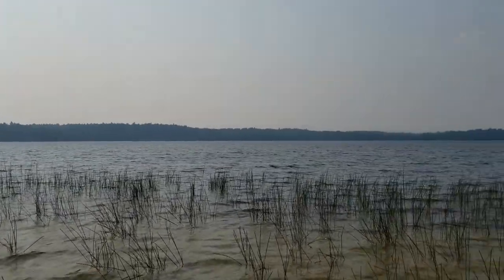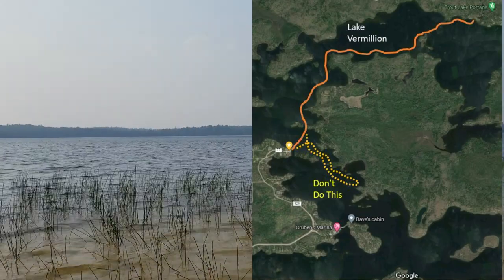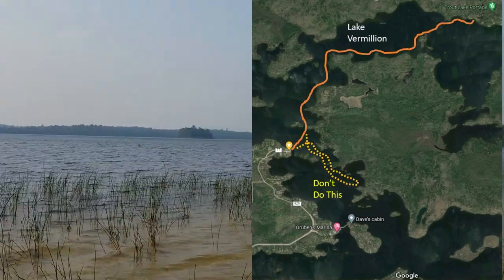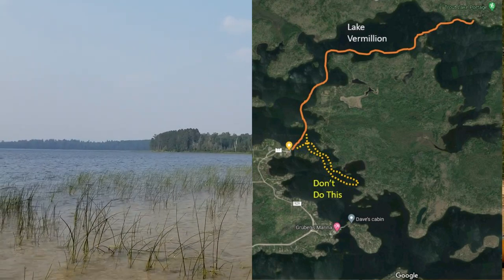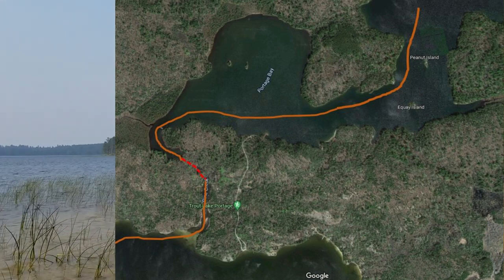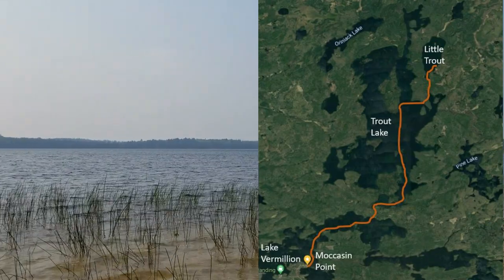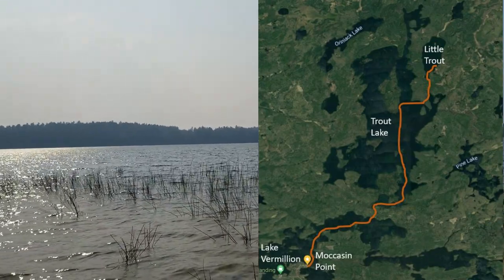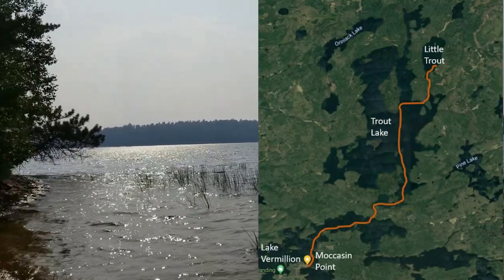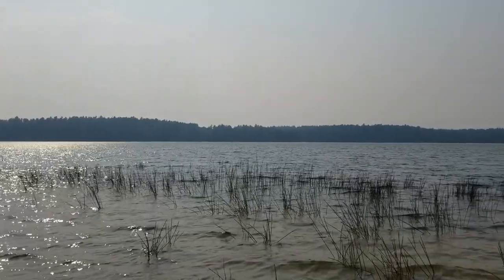We set in at Moccasin Point in Vermilion. We paddled the wrong direction for half an hour, doubled back, made it to entry point number one in about an hour and a half. So by 10, we were across the portage, in the water, on Trout. We stopped at two different campsites, had a group push on ahead up the stream to Little Trout.